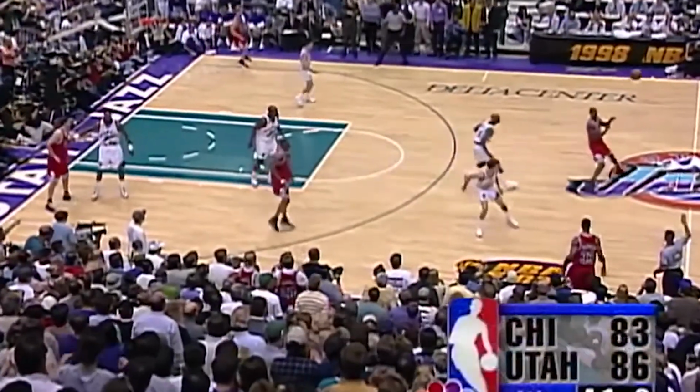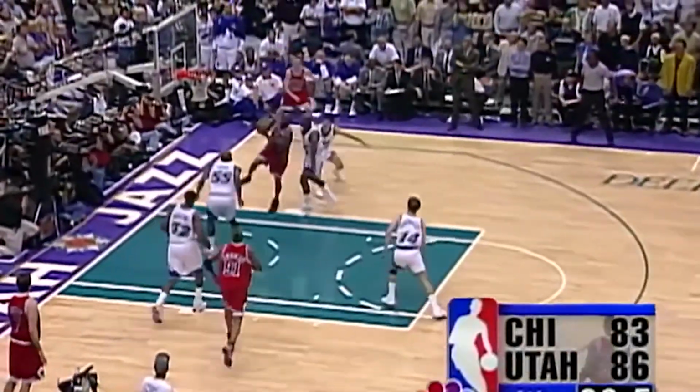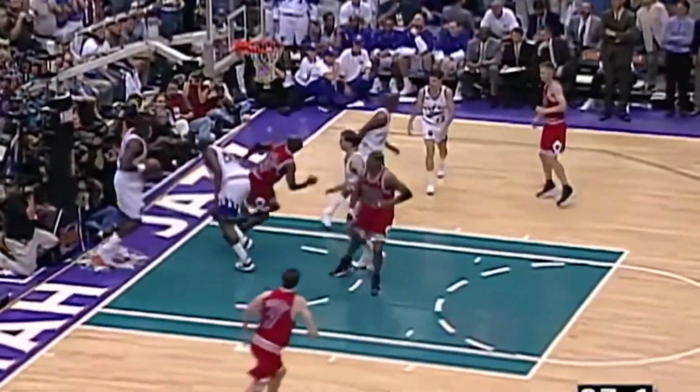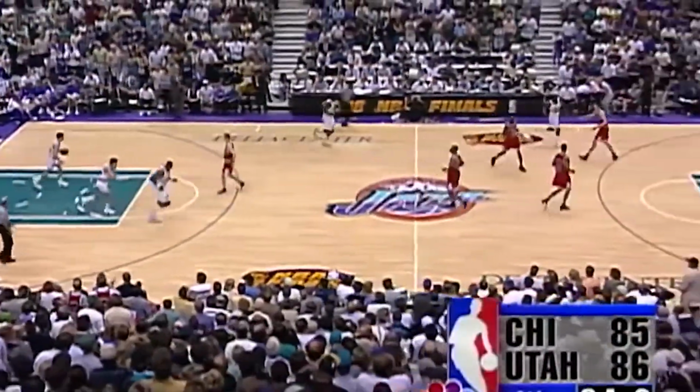Number 1. Michael Jordan steals the ball from Karl Malone. There are many clutch moments that came from Michael Jordan, but this one was one that almost put a cap on his career until he came back to the Wizards, but let's ignore that and just admire this clutch.